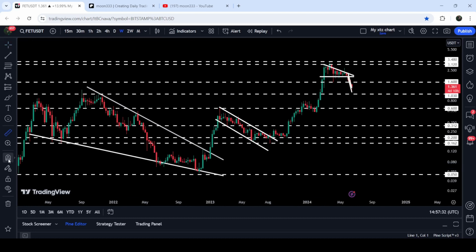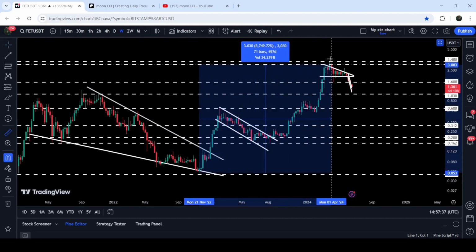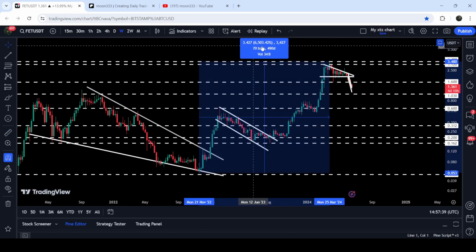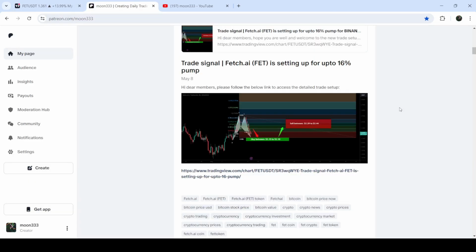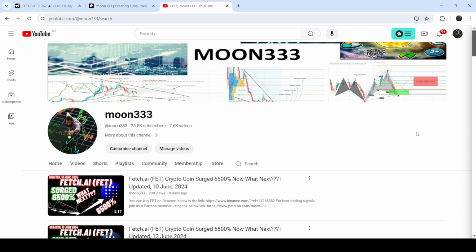And you can see that the price line has rallied beyond that target. And this was, by the way, from this low to here was more than 6,503%. Very massive rally. And in today's video, we will also analyze this rally as well. And I would also like to share with you my most recent trade signal for Fetch.ai with you as well.